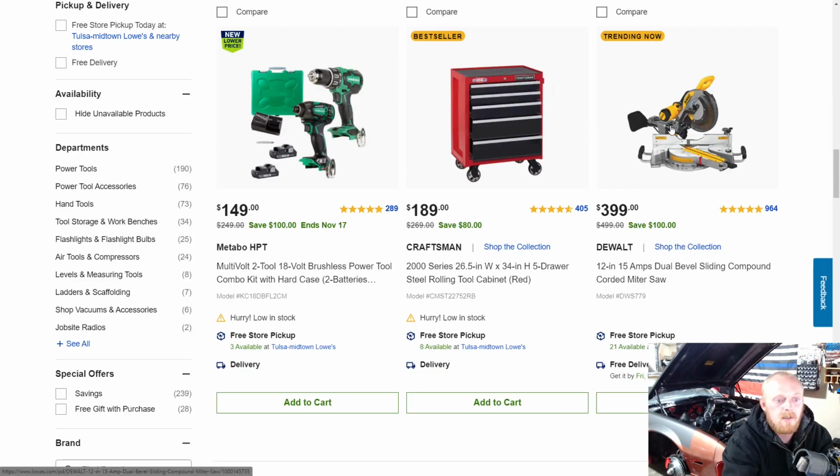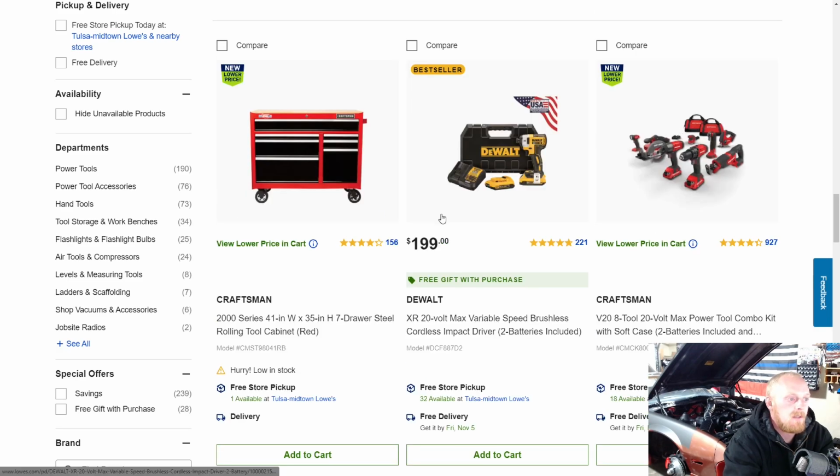More Craftsman. Here's a DeWalt 12-inch sliding compound miter saw. $400 down from $500. It's still a little pricey. Another Craftsman 2000 series.